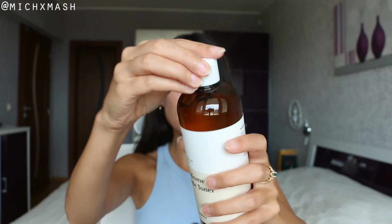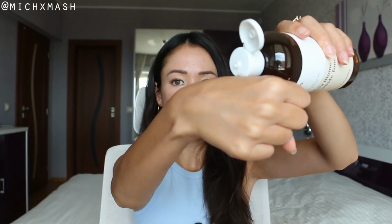This is a mix of soothing, moisturizing ingredients. It also has fermented extracts in the formula and polyhydroxy acid. And although the consistency of this toner is watery, I have read that those with dry and acne-prone skin get on with this toner really well, and that you actually don't need a lot of layers to feel sufficiently hydrated.